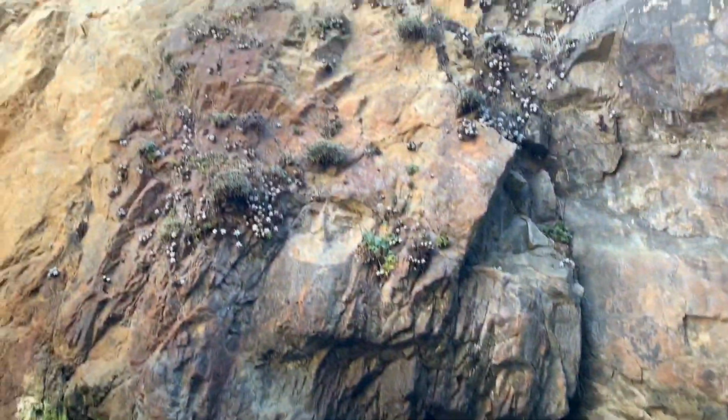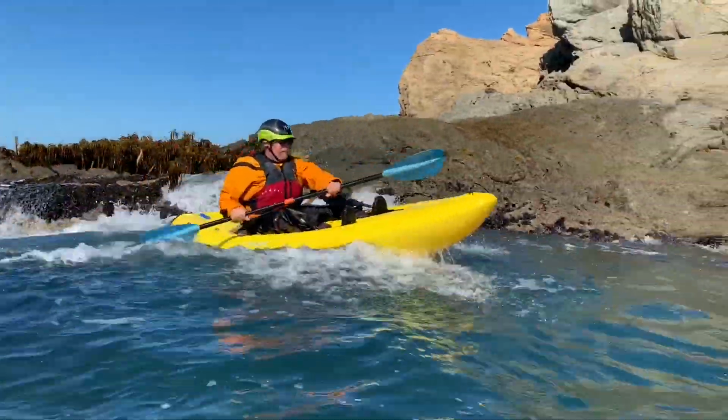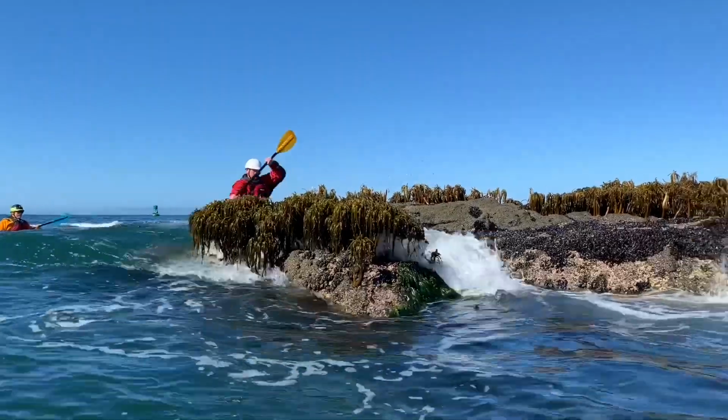Look at this wall of succulent plants. Oh, this one, the car wash here.